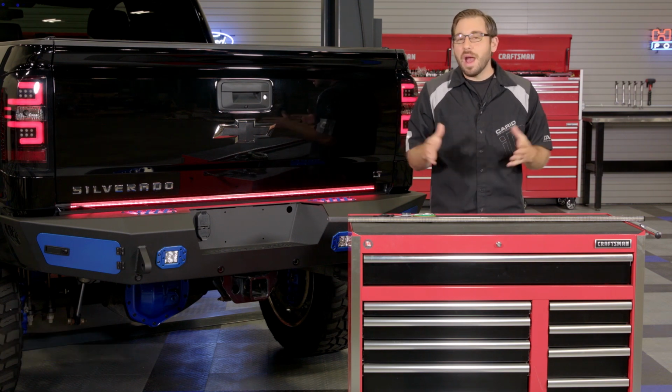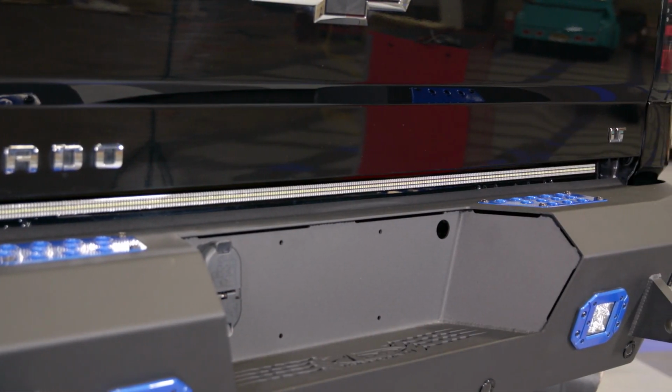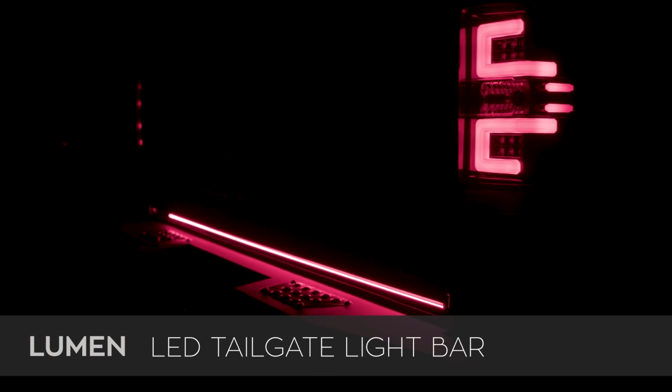And in today's video, I want to showcase an awesome lighting accessory that will give your truck a unique look and increase driving safety. This is the latest LED creation from Lumen. It's an LED tailgate light bar, and once you see it, I have a feeling that you're going to want one for your truck. So here it is, and let's get right to what sets this tailgate light bar apart and why you're going to want one on the back of your pickup.